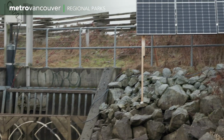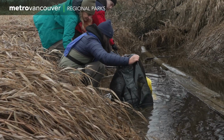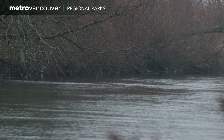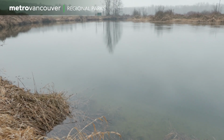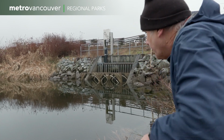Innovation drives improvement if it's the right kind of innovation. And if we can prove that this is effective in controlling flood and also providing better access to off-channel habitat for fish, then we're further ahead for the fish resource in the Lower Mainland.